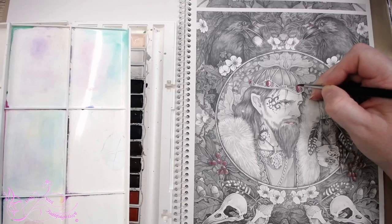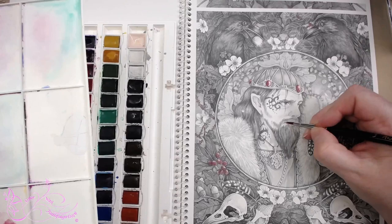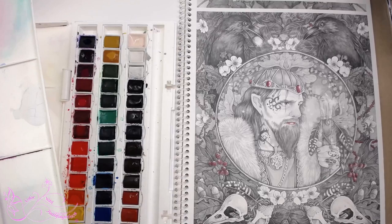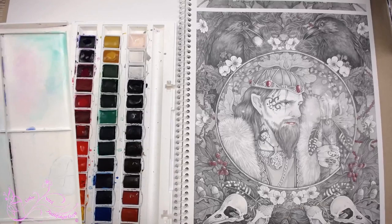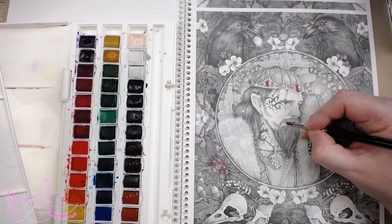Just adding some depth into my little crystals here. Just got little spots on his lips that are in the darker shade. I think I'll add a little bit. I think this is opera rose here. I'm guessing. It's pretty bright. But I just want to add that pink into his lips.